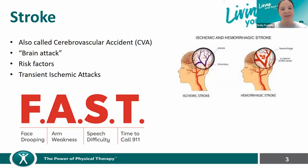I don't know about you, but I think sometimes high blood pressure can be minimized because it is so common. But it's really important for us to recognize that if high blood pressure is not treated, that it puts us at a significant risk for stroke. Other risk factors to be aware of are age. The older we get, the older those blood vessels get, and more at risk for having an issue there.